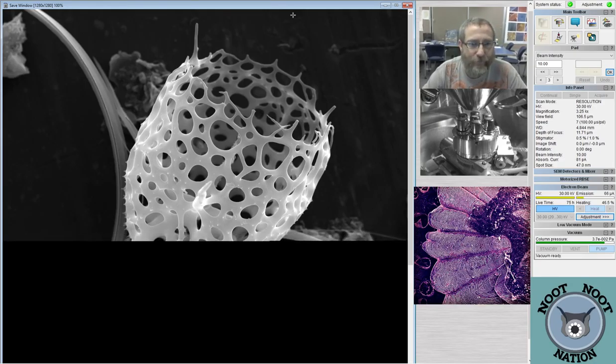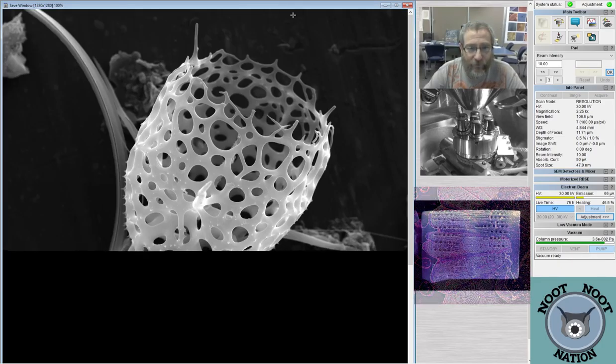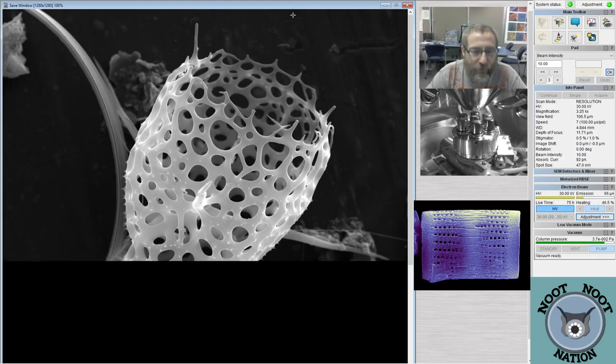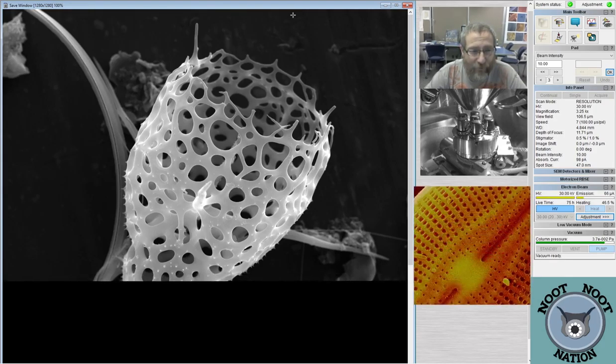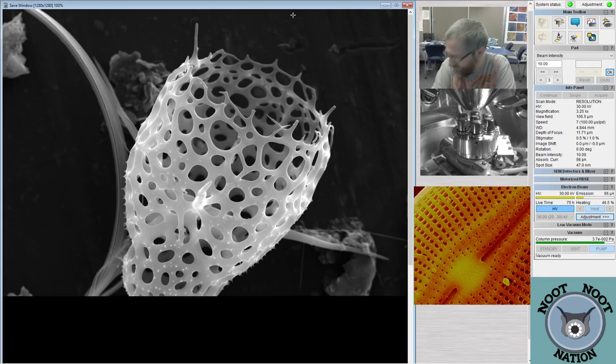And then P-Chops had a question. Do people find diatoms in sediment cores? Yeah, all the time. That's what I study, actually. You can find diatoms in any environment where there's water or even a hint of water and sunlight, because almost all of them are autotrophs.